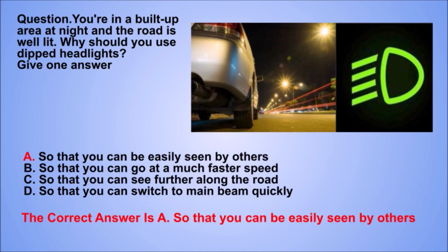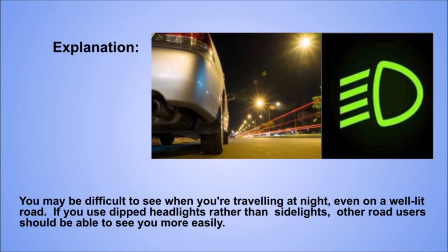The correct answer is A. So that you can be easily seen by others. Explanation: you may be difficult to see when you're traveling at night, even on a well-lit road. If you use dipped headlights rather than side lights, other road users should be able to see you more easily.